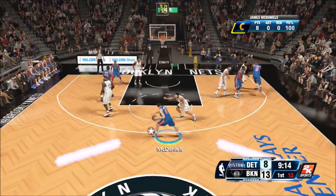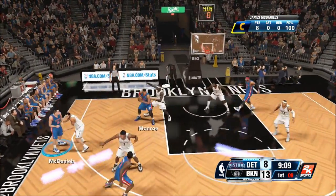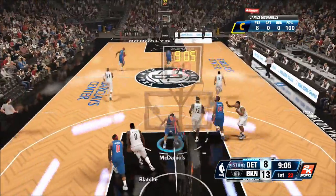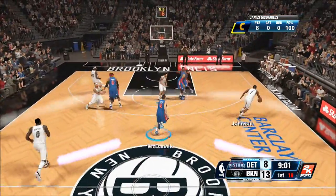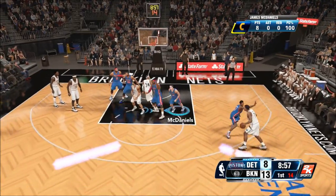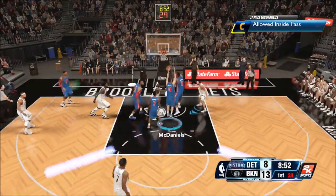On defense, Brooklyn leading by 5. Money passes to Jennings. Shot clock at 6. Monroe, no good. Well, they're shooting 75% here early on, even with that miss. Johnson with it, and Jennings picks him up defensively.